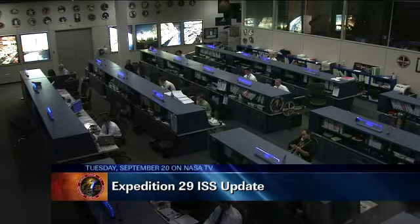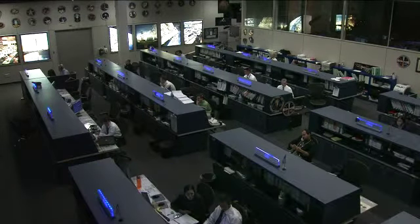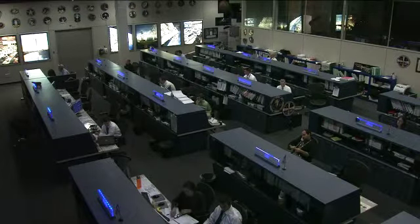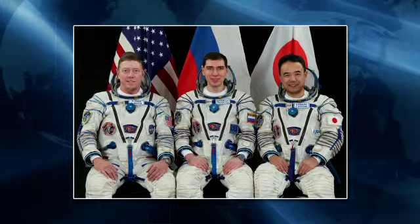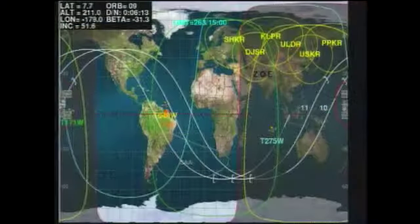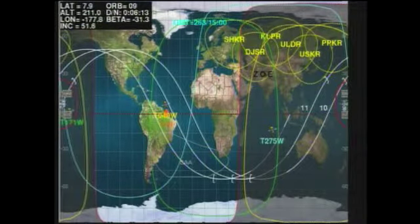This is the first full week for Expedition 29 that includes Commander Mike Fossum, Flight Engineer Satoshi Furukawa, and Flight Engineer Sergei Volkov. As they continue to circle the globe at an altitude of about 230 statute miles, now out over the Pacific Ocean on a northeasterly track that will soon be taking them over North America.